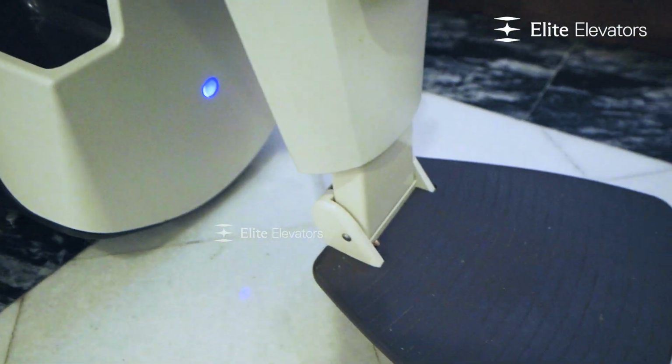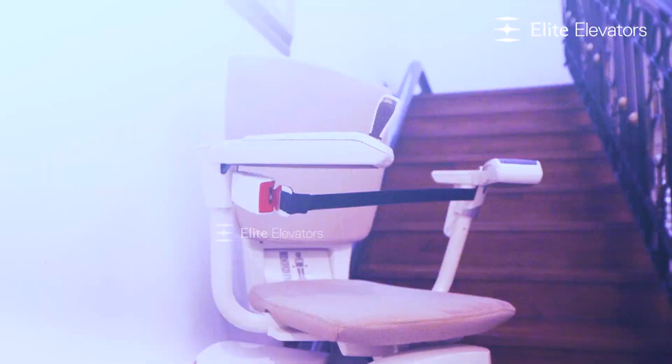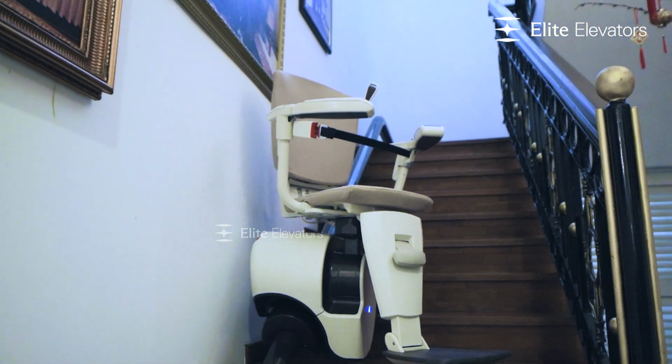It's very important because my two parents are in the 90s. So for them, if the ride is safe and smooth and very silent, it will be very comfortable for them and safe for me, safe for them to go up and down the stairs.